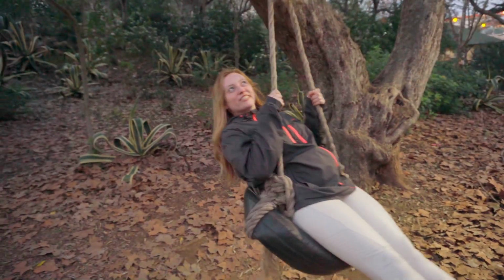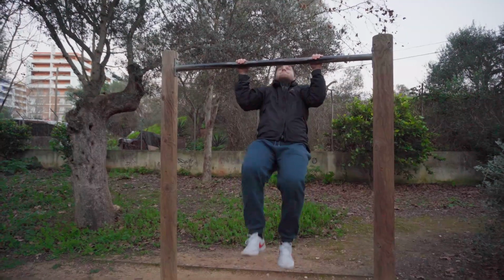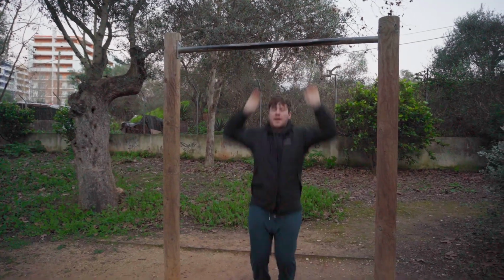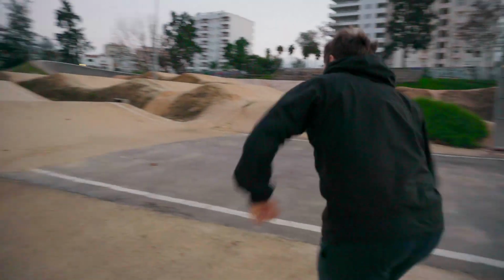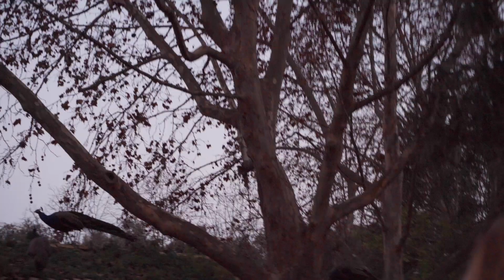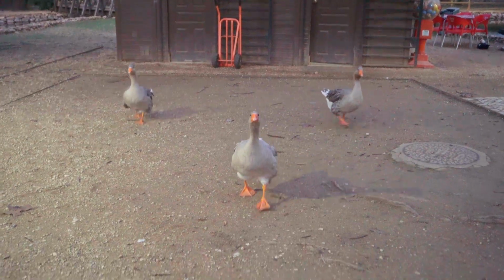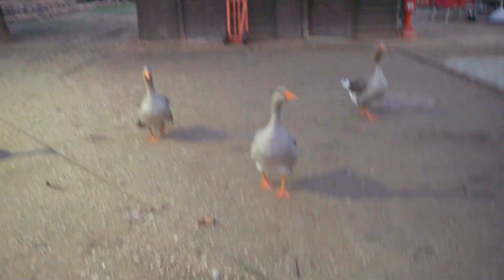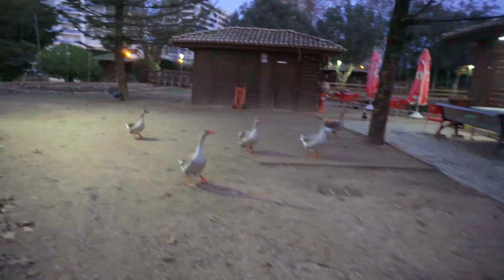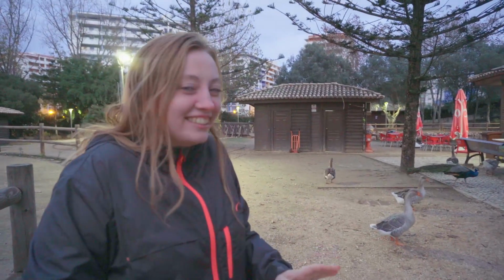I'm actually not sure this is safe. Go then, do it, Philip. I need to go back to the gym. Look how many peacocks are on the roof. We're being chased by ducks now. Maybe like this. I'm not sure. We need to go.